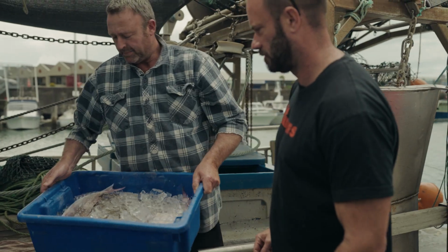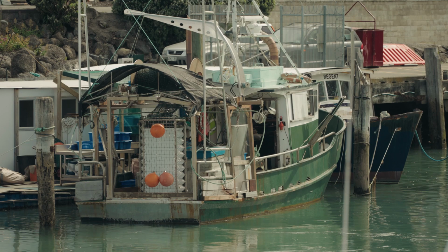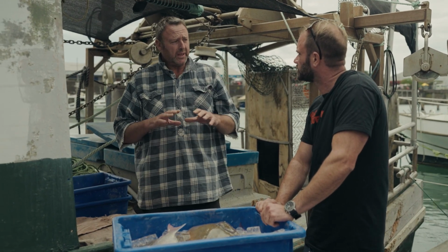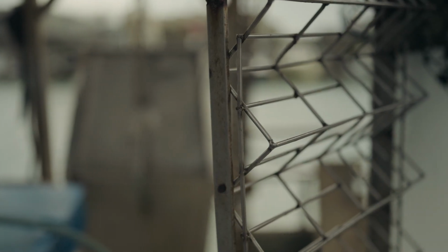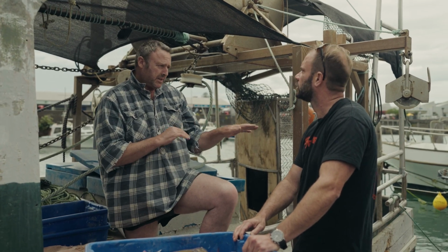Oh, beautiful. A couple of snapper there as well. Nice, man. Thank you. So what we're trying to do with this attachment to the end of the net here is just release the juveniles that we're not targeting. We want to be able to give you guys product that's the right size for your customer base. We don't want to just release them, we want to release them so that they don't hurt themselves as they release as well.